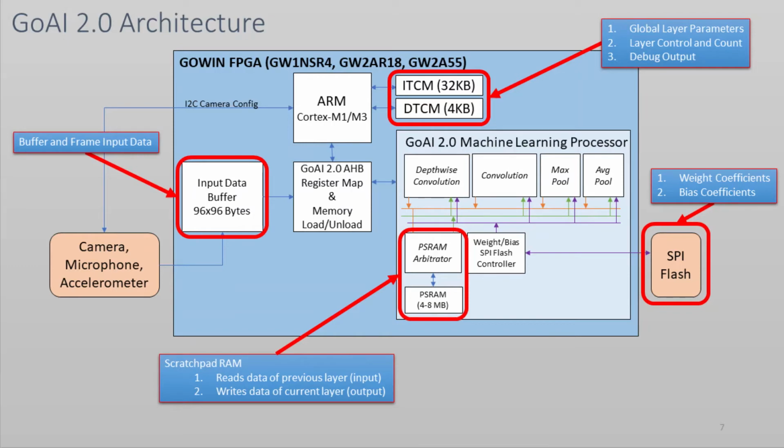It also has the ability to read the machine learning processor's scratchpad memory and write to it. So after the machine learning processor is done with the final layer, you can actually read out the last layer, which is the result, do any additional processing if needed, and then decide to blink an LED or send some information out of a SPI port, whatever you'd like to do.